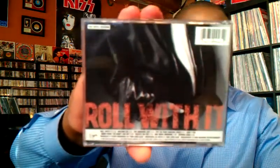Really great pickup. And then a really great dollar find, oldie but goodie, definitely a great 80s classic. Steve Winwood, Roll With It. Have it on vinyl, but did not have the CD, so that's a good copy there.